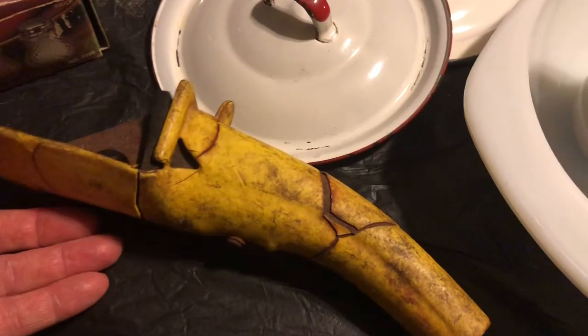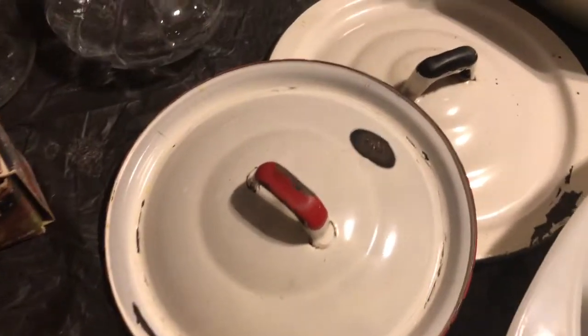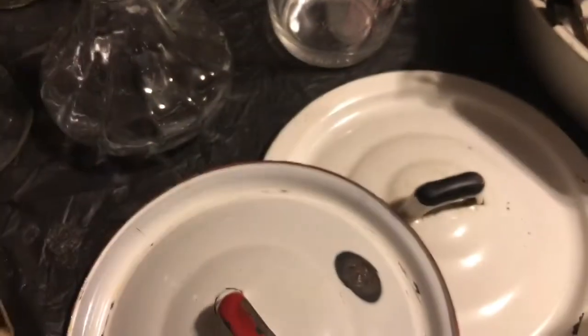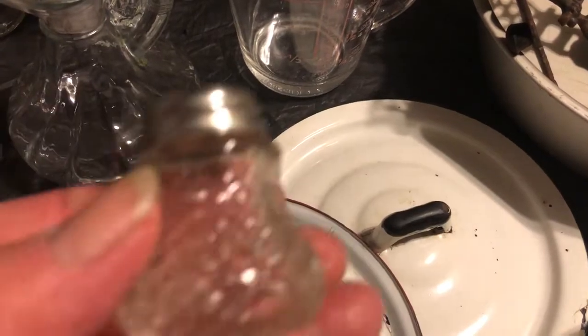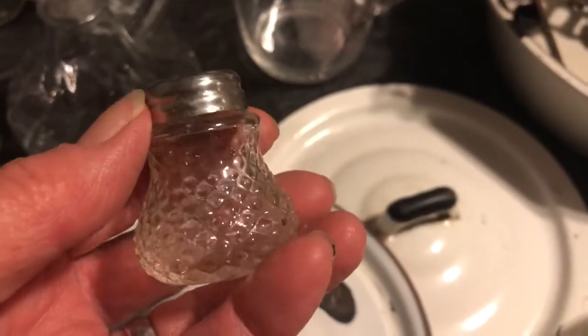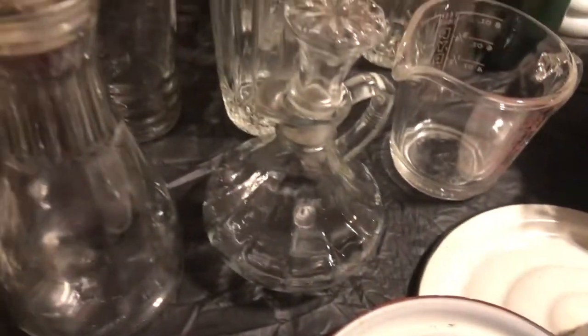Now, this is an old oil spout. That's how we used to have to pour our oil into our vehicles. This is a little old salt shaker. I'll try to get this out and show you one of them. I thought they were simply adorable. They're so tiny. They're really, really cute. But I just loved them. And it is both pieces, salt and pepper.